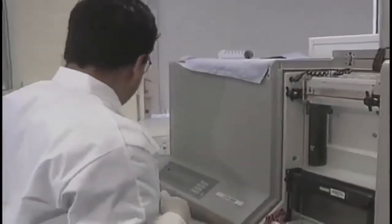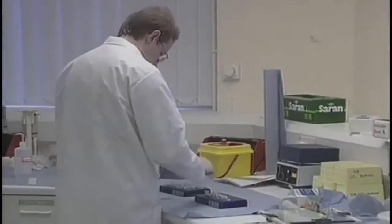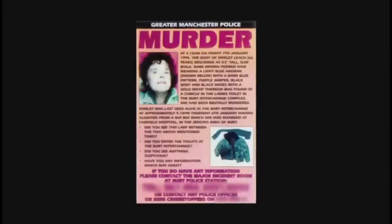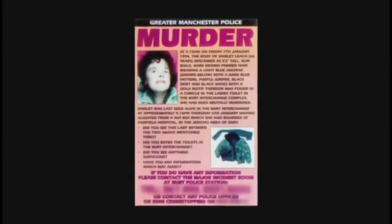And it wasn't for lack of resources or manpower that Greater Manchester Police still hadn't found the killer a year after Shirley was murdered. It was a very large investigation, potentially over 50 detectives working on it in total, including the major incident room staff. There were over 12,500 documents completed as part of that initial investigation. Over 3,800 actions were completed by the investigation team, so this was a significant investigation.